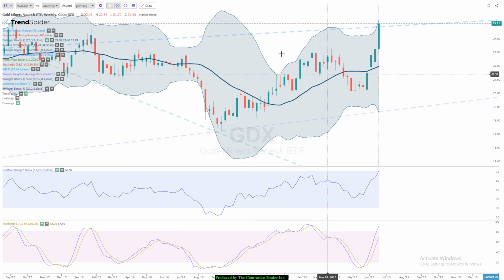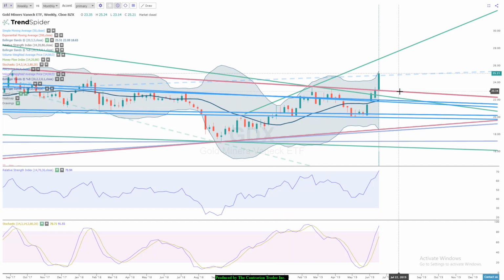Okay, so when you're looking at this chart here, weekly chart, and I have a monthly overlay, that monthly overlay is going to show up in a dashed line. The primary chart being weekly, but I'm using a different time frame overlay. So that'll show up as a dashed line. Whereas if I simply used the primary chart being weekly and the weekly trend lines, they would show up solid.